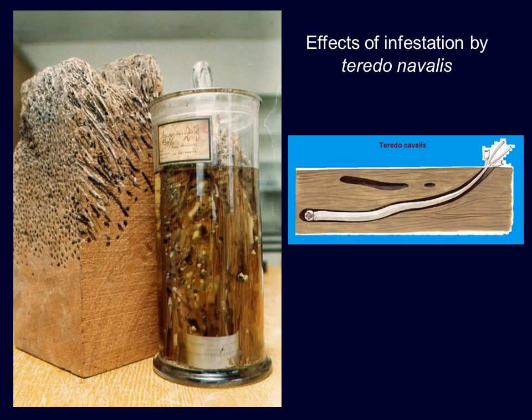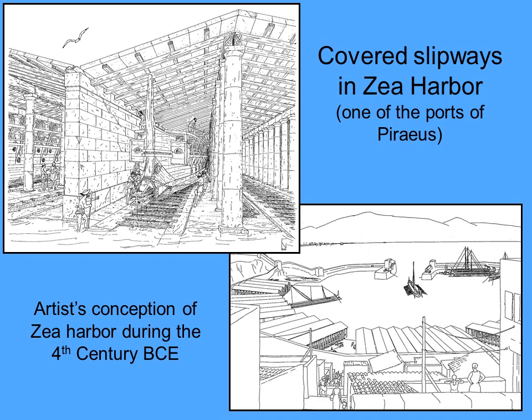There was more. Light wooden ships were extremely susceptible to a wood-eating mollusk called Teredo navalis, which rendered the hulls unseaworthy in a single season without proper care. You can see a piece of wood here that is riddled with this worm that eats down into it. There's a schematic picture on the right which shows you what the thing looks like. For this reason, as we've heard already, the Athenians stored their warships in covered slipways with stone walls and tile roofs supported on columns. Hundreds of these ship houses were built in the three war harbors of Athens, located in Piraeus, the city's port town.